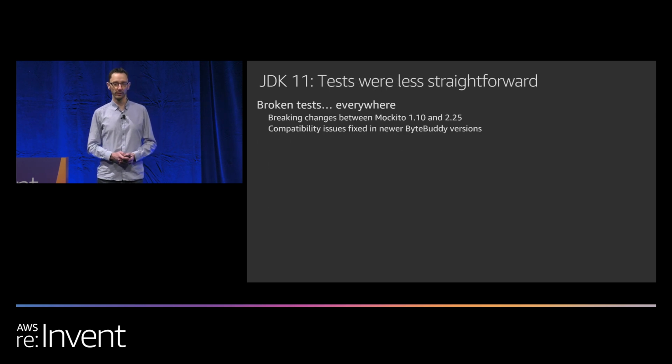And then we ran into this slightly less easy part. As I mentioned, we had a pretty major upgrade on Mockito. We went from 1.10 to 2.25, and it turns out that there were a few breaking changes introduced in Mockito in this time, and there's quite a wide range of versions that we've upgraded here. And we also had some compatibility issues with ByteBuddy that were fixed just by upgrading. So at this point, we now had some failing tests. In fact, we had a lot of failing tests all through our code base.